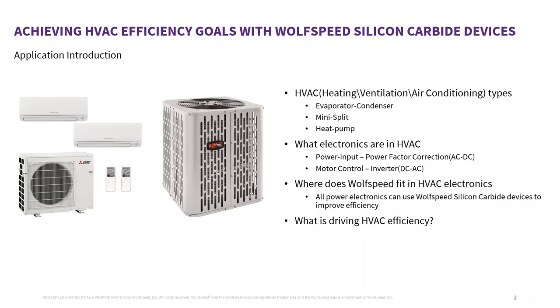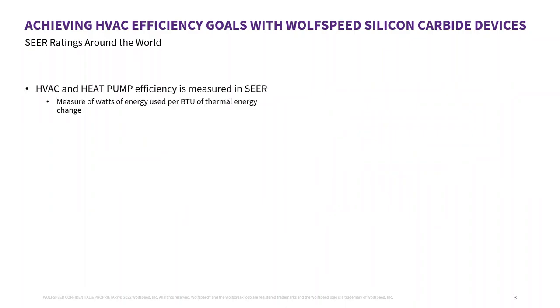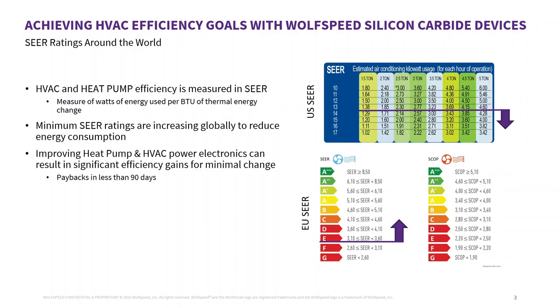What's driving HVAC efficiency? Well, HVAC and heat pump efficiency is measured in SEER, or the Seasonal Energy Efficiency Rating, and it's a measure of the watts of energy used to produce a BTU of thermal energy change. The minimum SEER ratings are increasing globally to reduce energy consumption. In the United States, it was 13 and 14 SEER, now it's 14 and 15. In the EU, systems must be of grade E or higher up to A++.